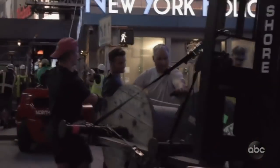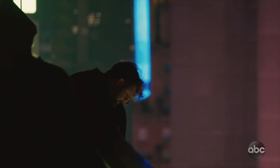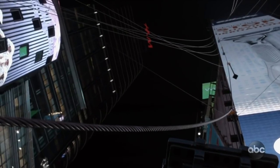This is where it's going to get tricky. The cable is rolled out slowly. Okay, we're moving, guys. Now the cable has to be raised up the side of the building to its anchor point, inches from million-dollar billboards. Have them stop. So we really got to watch this because it's going to go right into that screen.